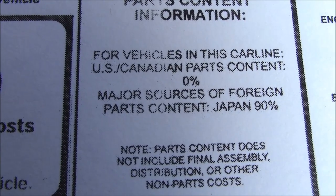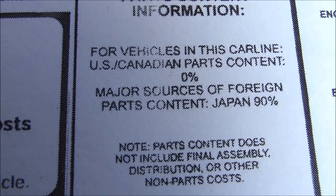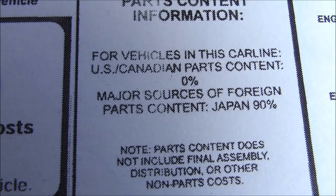For those interested, this is made in the Japanese factory. Some Mazdas are now made in Mexico. That seems to bother some people.